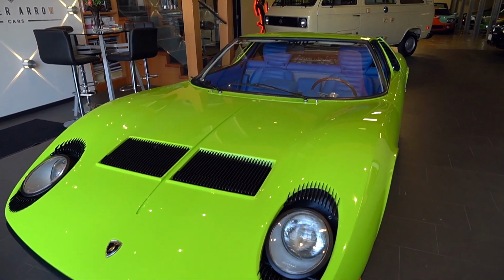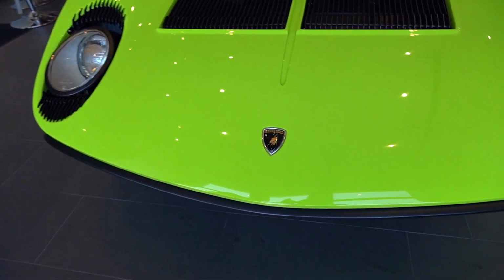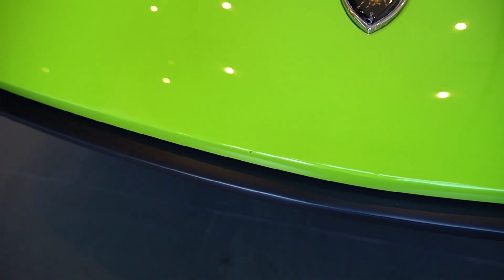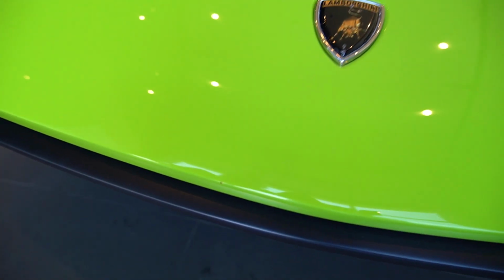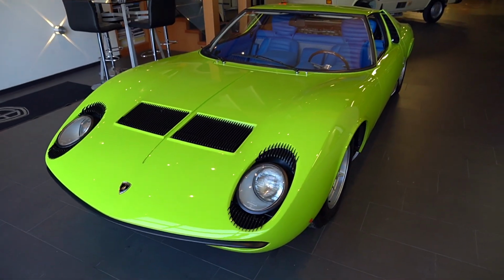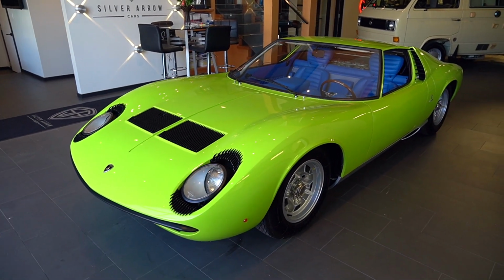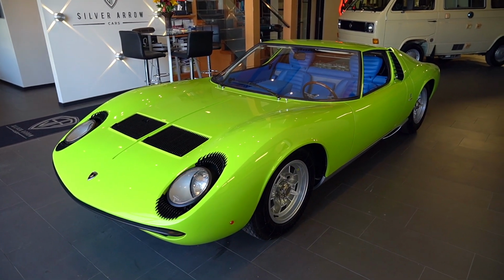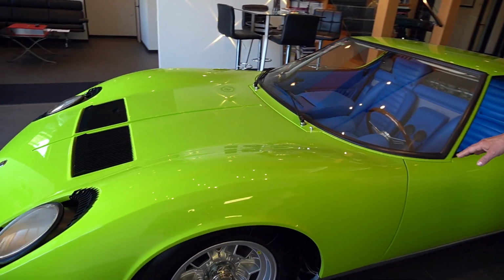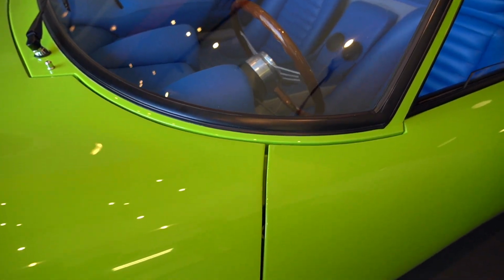There are a couple of areas where we have small items that have come from various drives with the car. There's a small chip right in the very front end of the nose. As we move around the car, the overall quality of the paint can be seen. It has the Campagnolo wheels, 15-inch alloys. We move on over here. You can see the quality of the panel fits. We'll be opening up the car in a little bit. The panel fits are very even throughout.